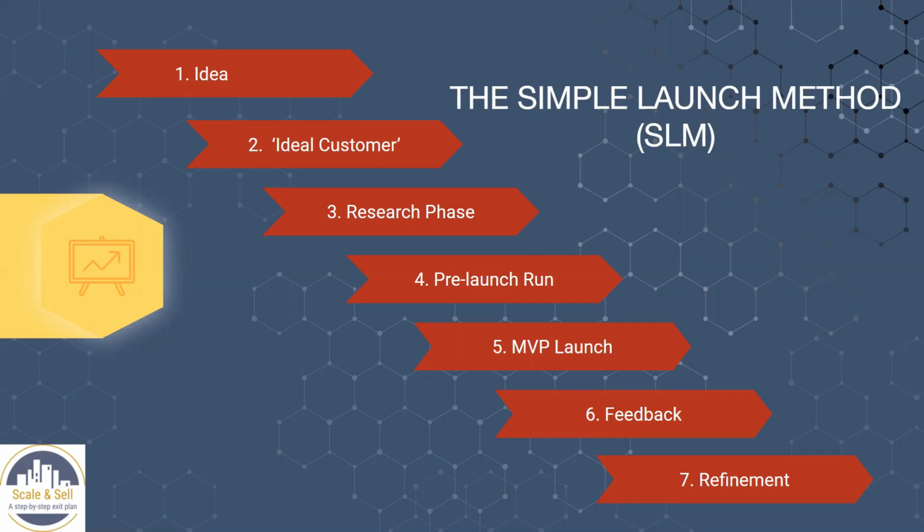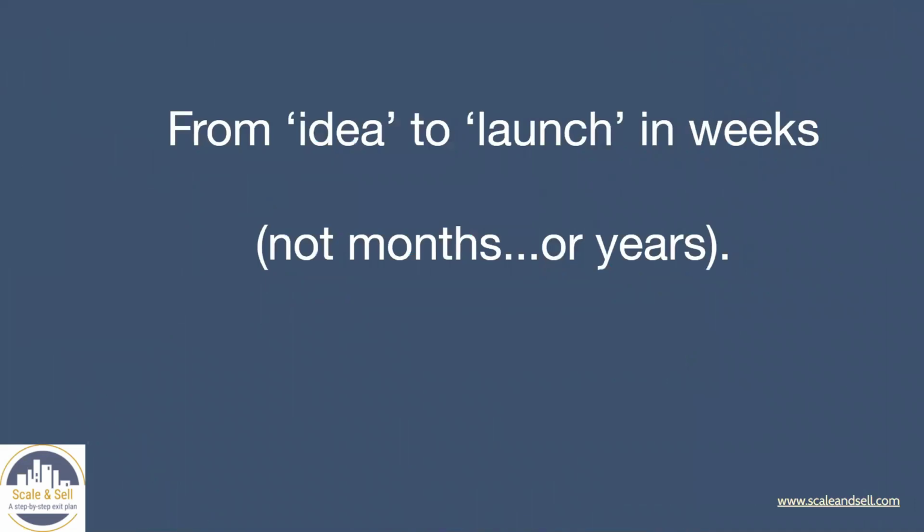At the time, I didn't have a name for it. I didn't know it was a thing, but it's kind of cool to give something a name, and that's what I've done. But this is the process that I went through that I figured out worked really, really well to almost guarantee that ideas I had, when I got them to the stage of launch, if they made it that far, sold like crazy. So I reckon you guys, by applying this same method, can go from idea to launch literally in a matter of weeks.